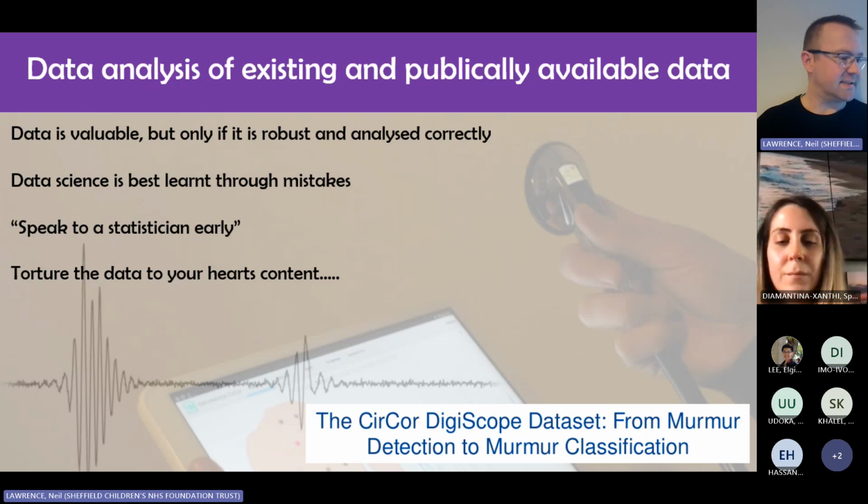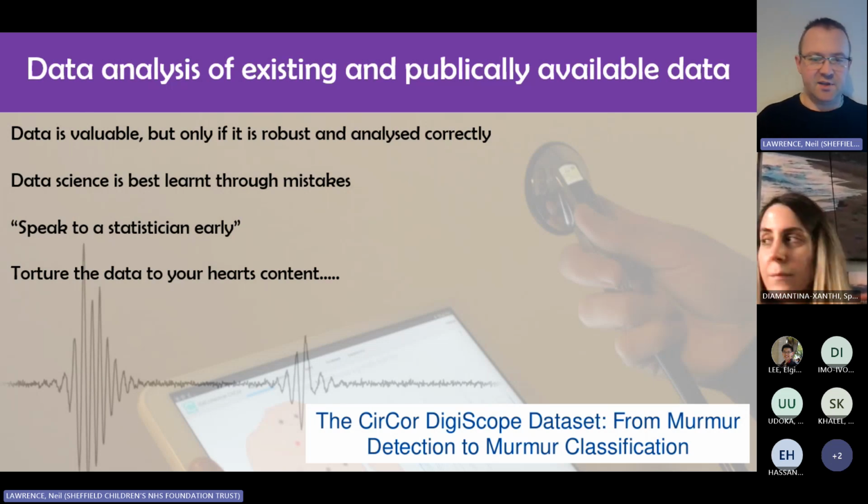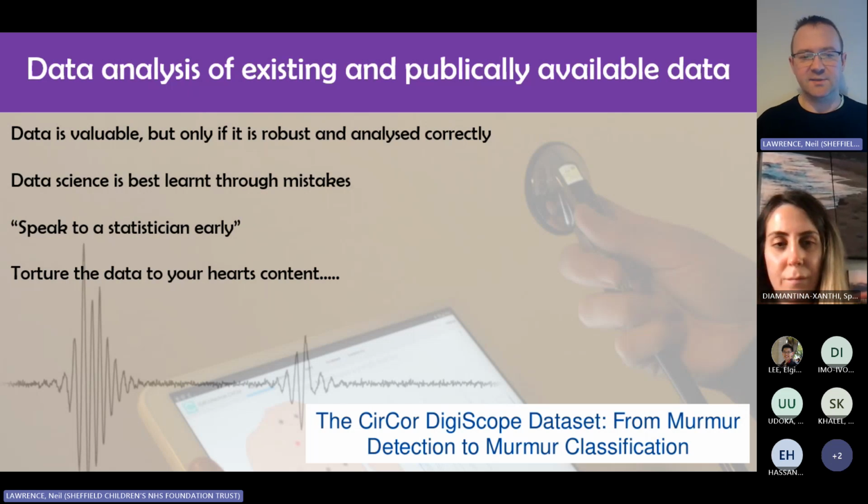And the benefit of this is if you've got a small data set and you're playing around with it after you've collected it and after a small feasibility study, then you're highly likely to overfit your data or torture it until it tells you what you want it to tell you. But of course, if you're using publicly available data sets and you're using that project, if you like, to learn about the best way to analyze particular data, then it's completely outside of the data that you collect.